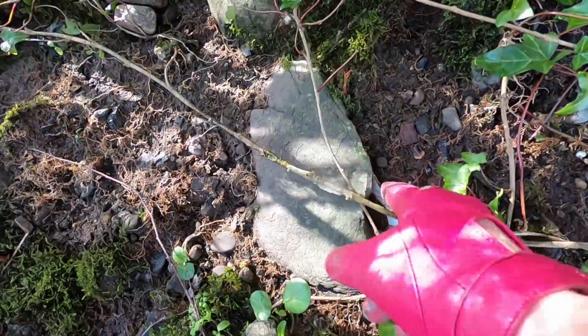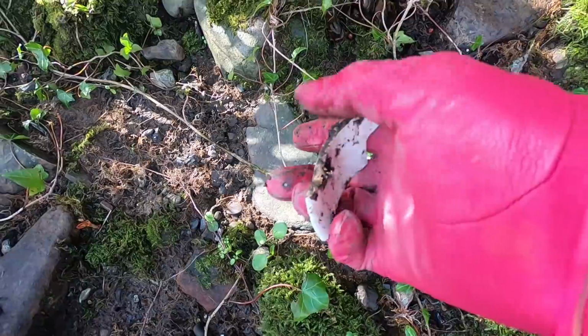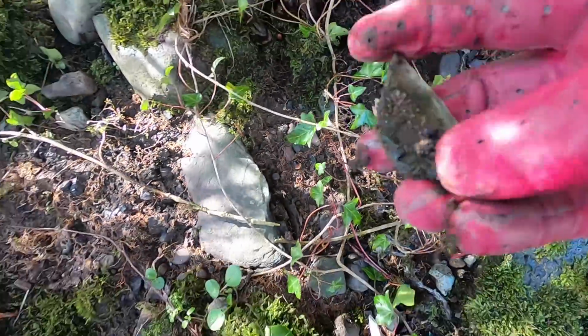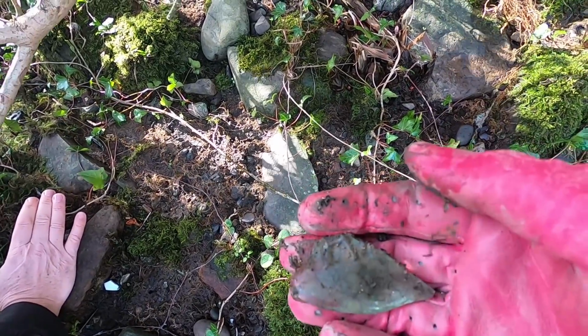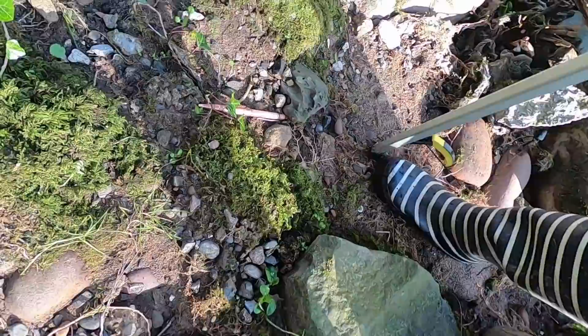So we've got this bit here. Now, do you think that is plain or patterned? Let's have a look. It looks very much like mine. Plain. A bit of broken glass. Oh, it's got some writing, well, it's got an A on it, the bottom of an A. It's got half a letter. Okay, not terribly impressive. Ooh, shiny metal.